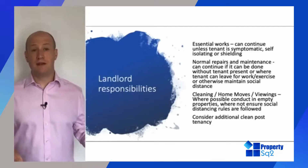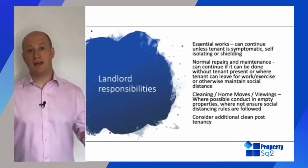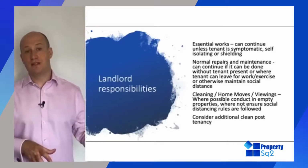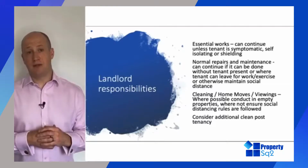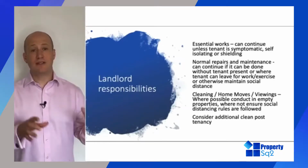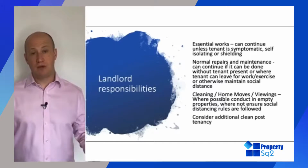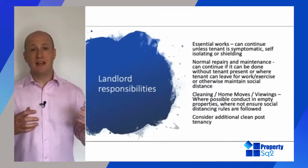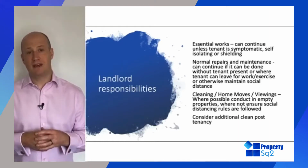What we're talking about here is an additional clean done at the landlord's expense to make sure that your incoming tenant is safe, and that's just about making sure that there's no traces of coronavirus left in the property at all post the tenancy, keeping your lettings agents safe and protected from the disease while they're doing viewings and showing prospective tenants, keeping those prospective tenants safe, but also keeping your incoming tenants safe as well. It's not something you can charge a tenant for.